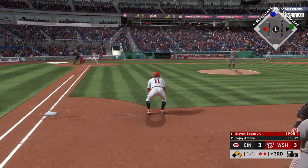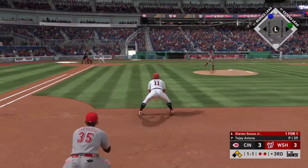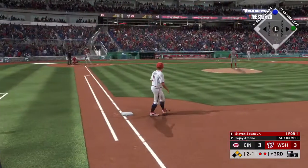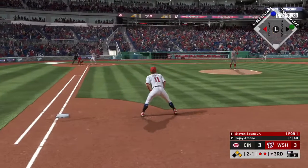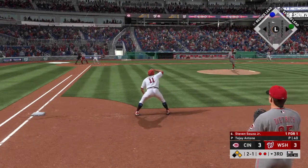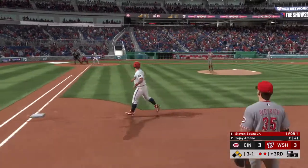Hey, your pitch. Drive it deep, huh? Here you go. 2-1 now to Steven Souza. His pitch count is getting up there in the inning now. He needs to get this frame over with sooner than later, so forcing contact and getting the defense involved is probably the best thing he can do.